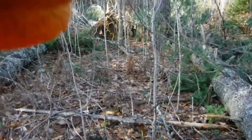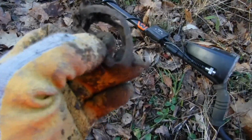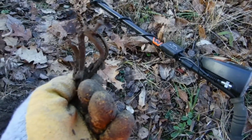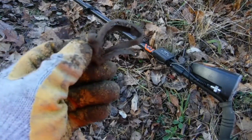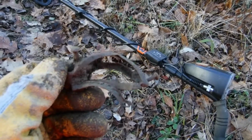We'll see ya. Yeah, I'm thinking this might be the top part of an oil lamp. See where the screws are? I don't know. I have no idea what that is, but it came in at 56. We'll keep it.